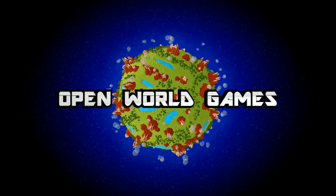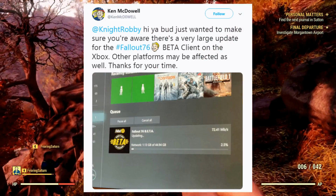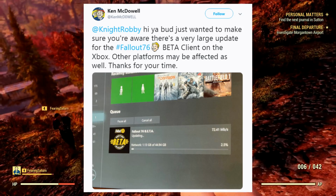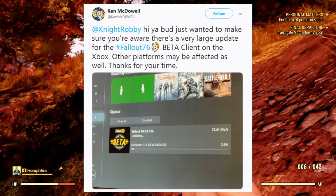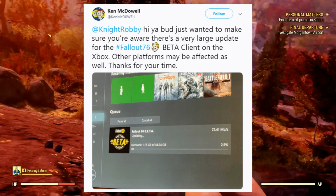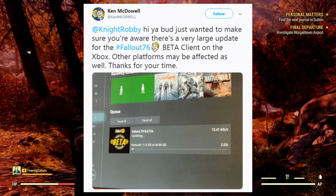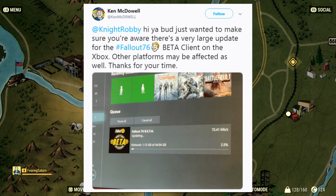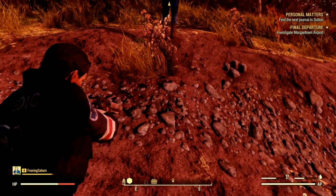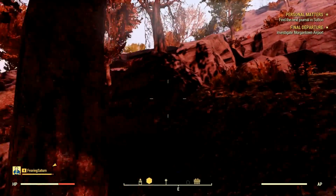I know you guys are totally hyped to get into this beta, but before you do, there's been a very big update. Special thank you to Ken McDowell, who says, "Hiya, bud, just wanted to make sure you're aware there's a very large update for the Fallout 76 beta client on the Xbox. Other platforms may be affected as well. Thanks for your time. This could take you a little bit of a while to download, so check your beta client." I'm talking about actually clicking into it, going into it, and expanding it.